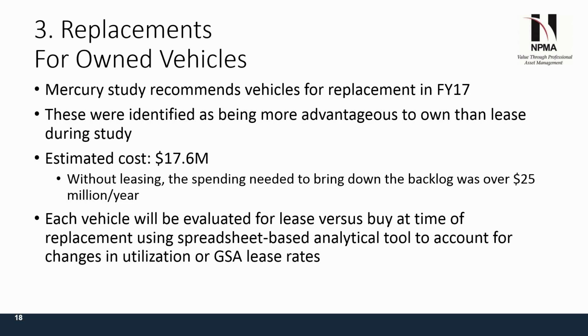There's around 700 vehicles that we're going to have to replace this fiscal year. That's what we're looking at right now. And again, the estimated cost for that is going to be right around $17.6 million. We are going to evaluate those vehicles via lease versus buy analysis to see what's going to be best from a cost perspective, whether it's going to be leasing that vehicle over the life cycle or buying that vehicle.